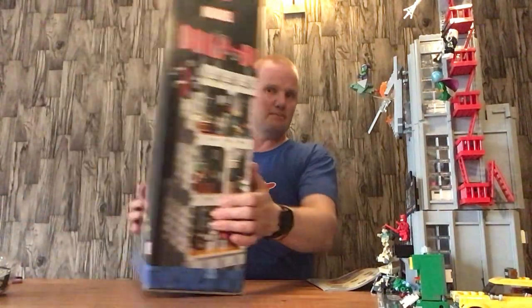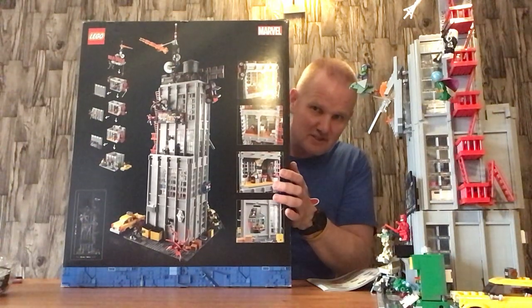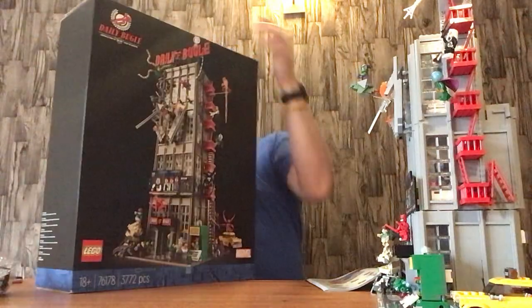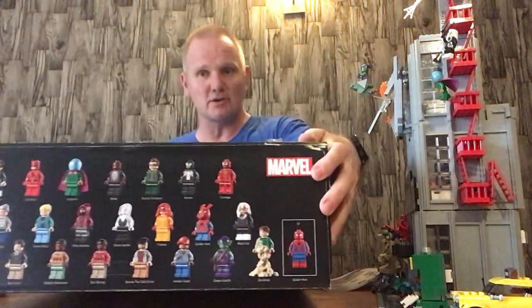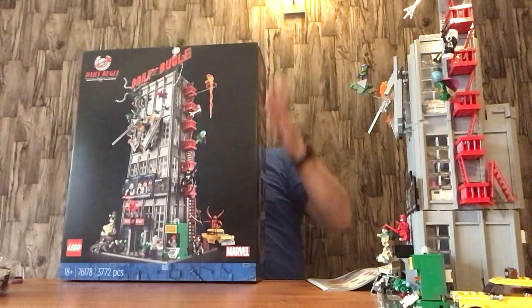This is the back to the front of the box. This is the back of the box. That shows you all the levels. It's a very modular build. You've got 25 characters with this set as well. You can see them all on here. That's the box. If you wish to know more about that, it's on previous videos.